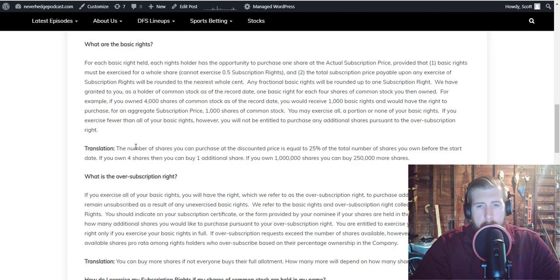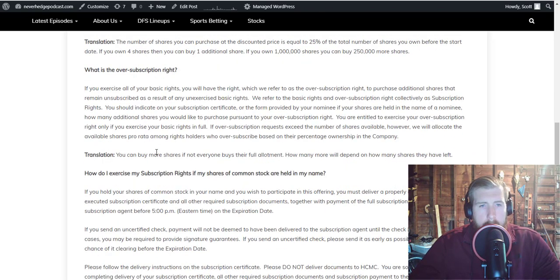Get your calculator out and figure out how many shares you can buy based on the number of shares you currently have. So what is the oversubscription right? Basically, you can buy more shares if you want, if not everyone buys their full allotment.